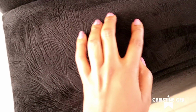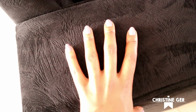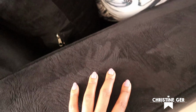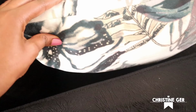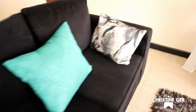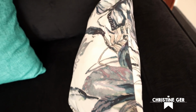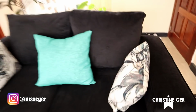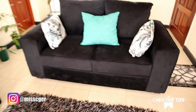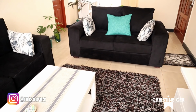It's actually black. Right now it looks like it's gray, but it's really dark, like it's a black one. And then the pillowcases, I also selected the material that I wanted. And if you can remember the rug that you saw right here, it's almost similar to this material. So I got the seat first, like the chair, all the furniture, that's the first thing that I got. And then I got the rugs later, so something that could match them.